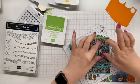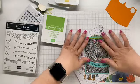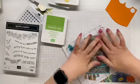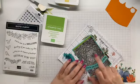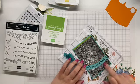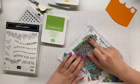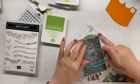Okay, I'm not hating this. I thought I would be, but I'm actually not hating this. I kind of want to put a little happy birthday sentiment along this. Happy birthday, you're 1 in a million. I just feel like the 1 in a million is like a secondary sentiment.